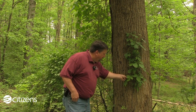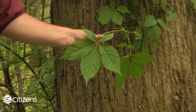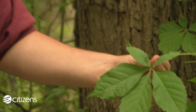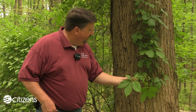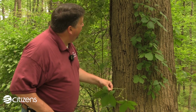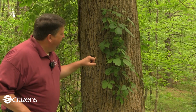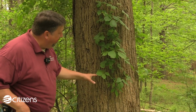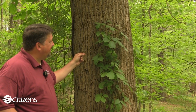We have Virginia creeper and its five leaf system, what you can see right there. And I'm in no danger of getting any poison ivy sap or material on me to cause me to itch by messing with this particular vine right there. But up above, let's see here, yes, we have intermingled, literally right beside the Virginia creeper moving up this tree, poison ivy doing the exact same thing.